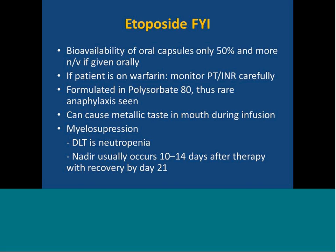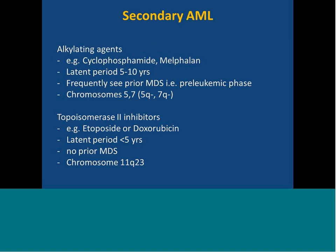And the thing with etoposide, whether it's PO or IV, the one constant thing that patients will tell you is that they get this metallic taste in their mouth when they get the infusion, and that metallic taste actually persists. The thing patients will tell you is when they eat with silverware, it really is a nasty taste in the mouth, so switching to plastic silverware actually helps, and they like the food better when they eat with plastic silverware. Myelosuppression is universal, and again, the nadir occurs 10 to 14 days after therapy with recovery by day 21. I do want to point this out.